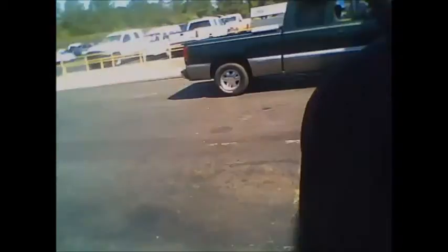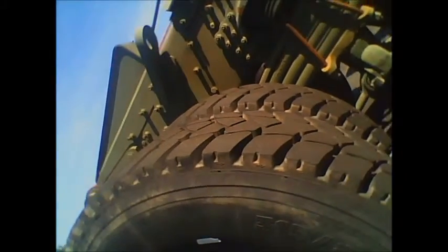Alright, let's go back here. I know that light's right in your face. Let me try and find you a fairly new tire, and actually a good one. It'll be over here on this damn near brand new military truck. You've got great tread all the way around on these.